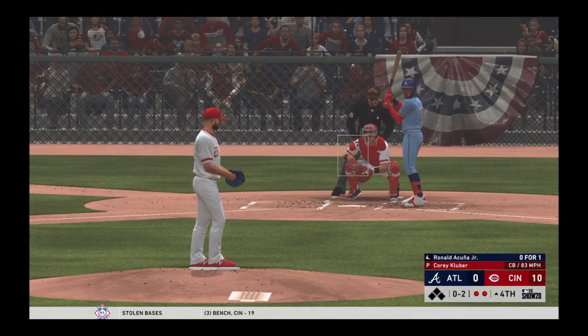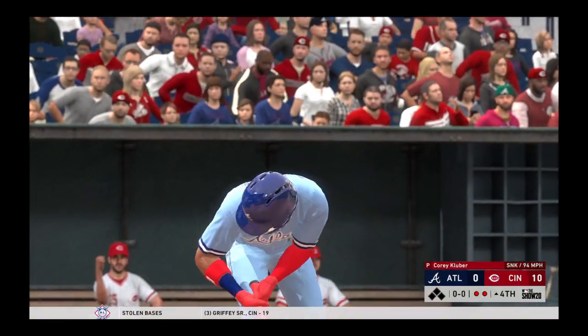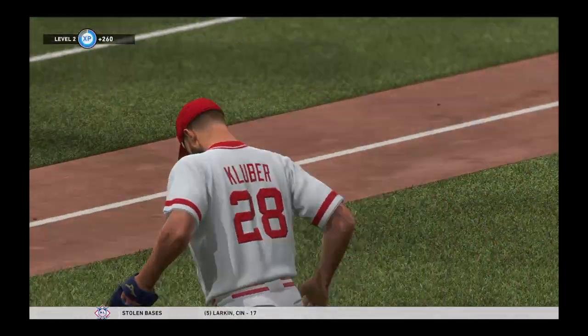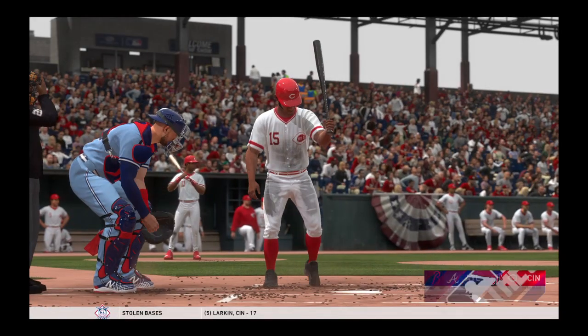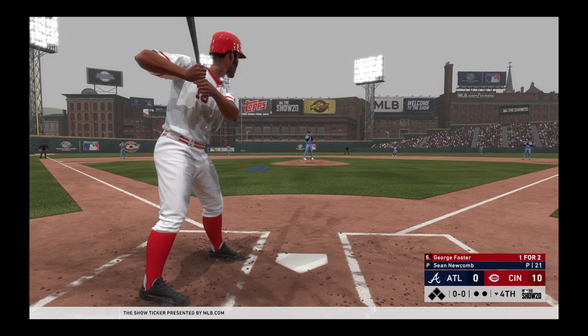This lineup is flailing right now. They're having a hard time just making contact. And we'll have to leave it there, as this is strike 3, and that ready to go for the last half of the inning, and that'll bring up the outfielder, George Foster.